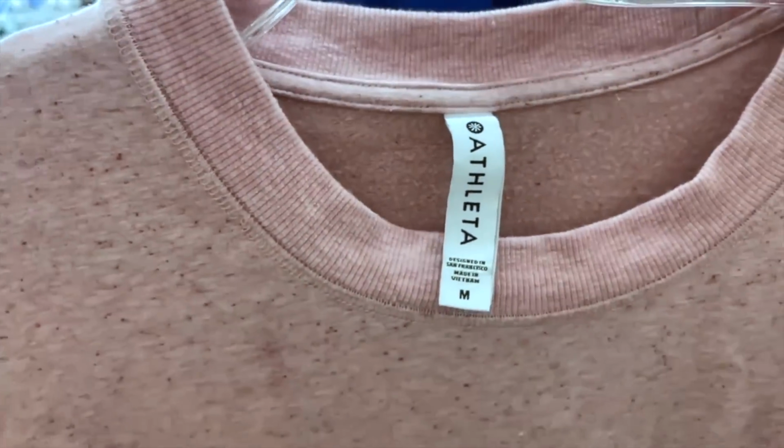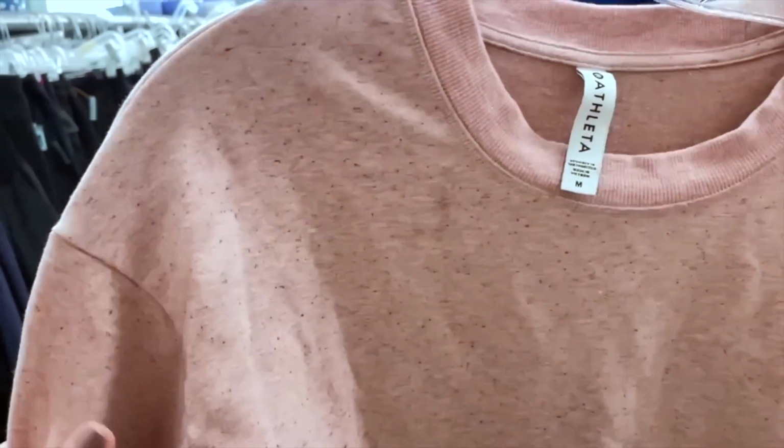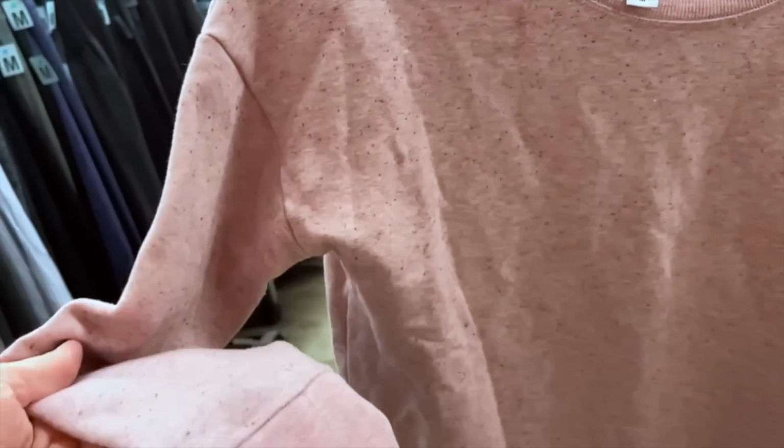This Athleta sweatshirt, you can kind of see there on the right side of the sweatshirt, there is a little stain there. I didn't notice this at first.